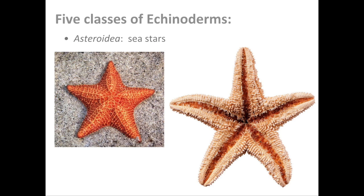They will eat mussels. They get a mussel and then they will take their stomach and actually push their stomach out and make it go into the mussel and then start digesting that mussel on the outside of its body. Once it's digested it partially, then it will suck its stomach back in and complete digestion there inside. A different sort of arrangement for those guys.